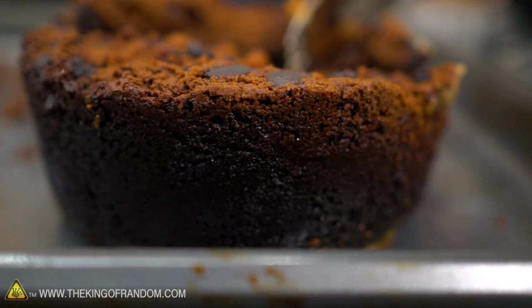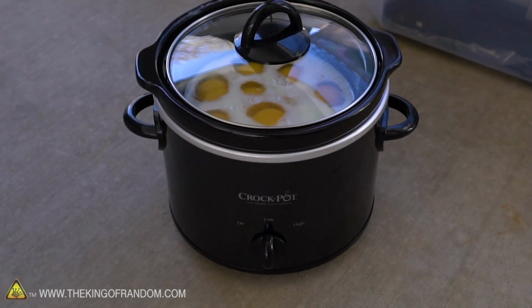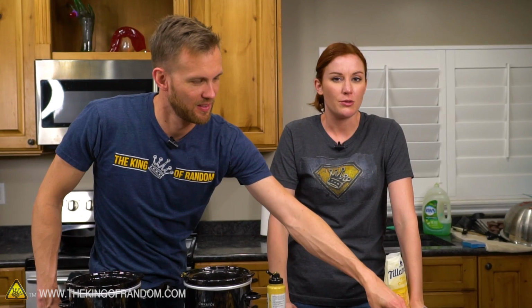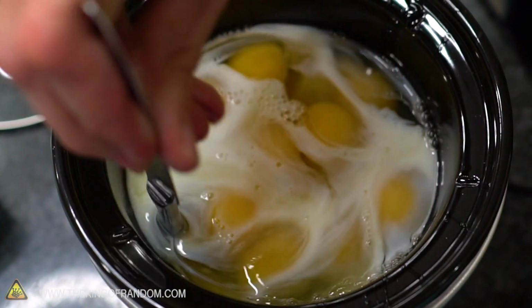we are open to trying other stuff in a slow cooker. If you've got a good idea of things we should try in a slow cooker, let us know. Maybe we'll at some point feel foolish enough to try something like this again. Some of these things can be done. Yes, you could cook eggs like this, not sure why you would want to, but I have seen it where people will scramble the eggs and make an actual souffle or something. You can do that. You can make cakes in slow cookers. You can cook other things.